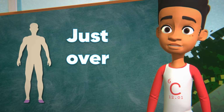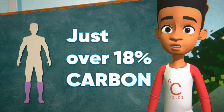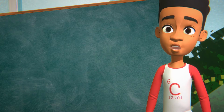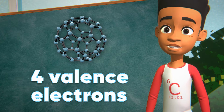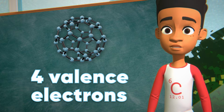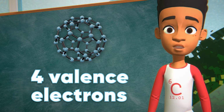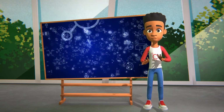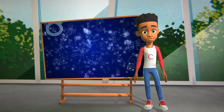Humans are just over 18% carbon. Carbon makes up the skeleton of most biological molecules, like proteins, lipids, and nucleic acids. Carbon has four valence electrons, which just means that they are open to forming chemical bonds with other atoms. Those electrons can bond with up to four atoms at the same time. This allows it to make a variety of bonds with different atoms. It can make four single bonds, two double bonds, or a triple bond with a single bond. Why does this matter?